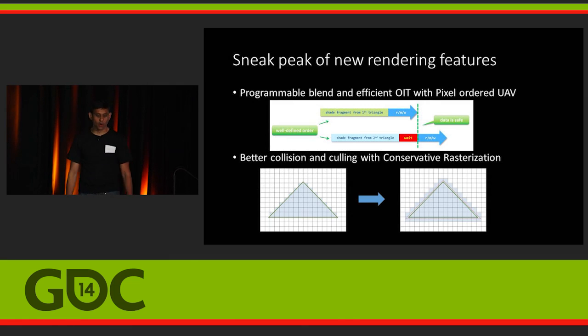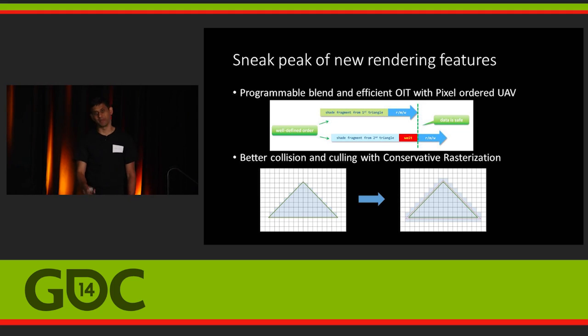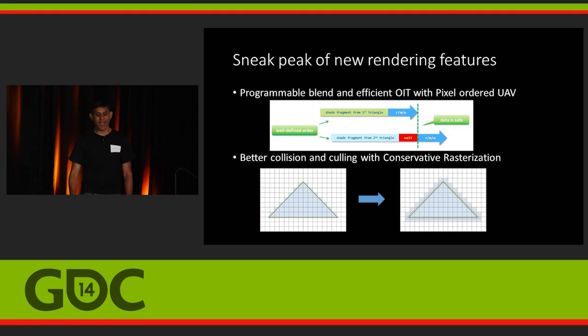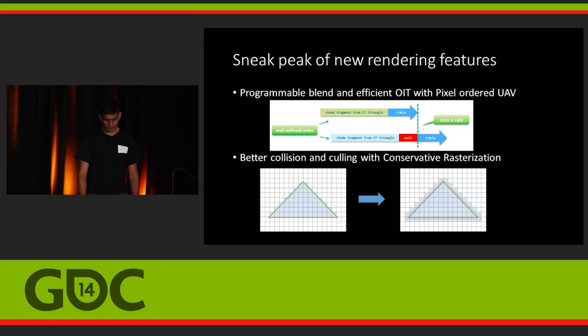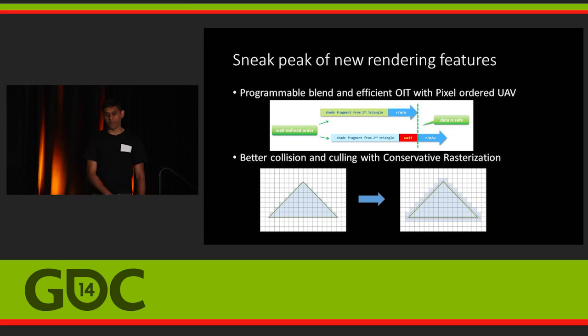All these improvements alone make DirectX 12 an awesome API by reducing CPU overhead and giving you low-level control. But we wanted to do more. We are also planning to advance the state of rendering features. In Direct3D parlance, that means we're adding feature level 12. We have a bunch of things we are working on, but I'm just going to highlight a couple of examples for now. This is by far not the complete list.